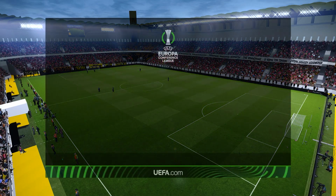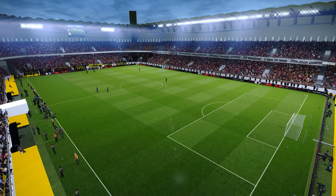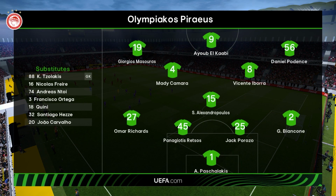This most pleasantly clear evening, conditions absolutely beautiful. Olympiacos have chosen to go 4-3-3. Jim, how do you see it?